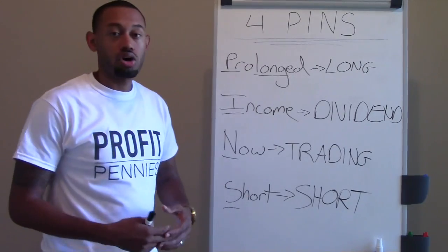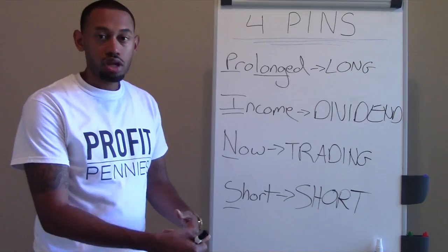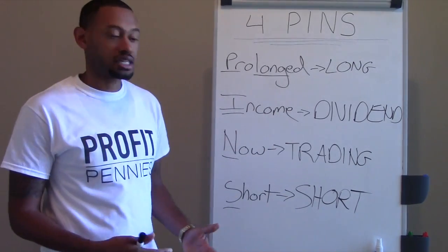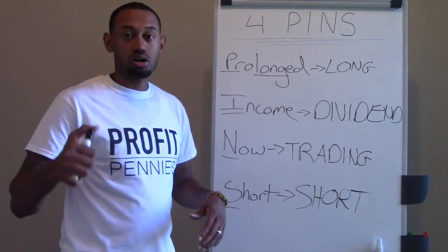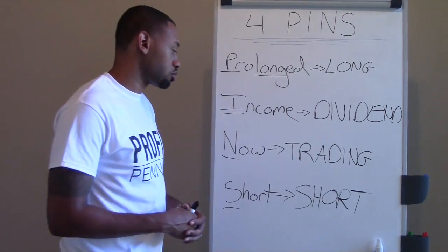Some people do what's called a dividend capture, where they try to get the dividend immediately, but if you're holding the stock for a long time, you're going to be taxed differently. That's known as non-qualified and qualified dividends. So make sure you read up on what those mean.